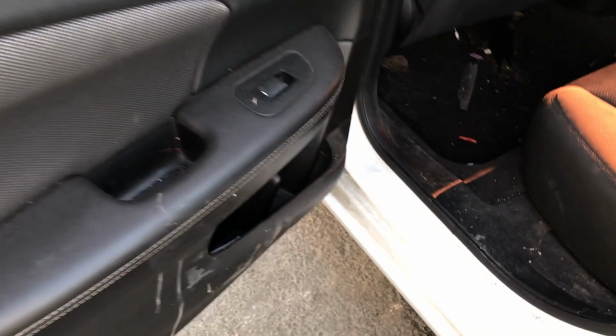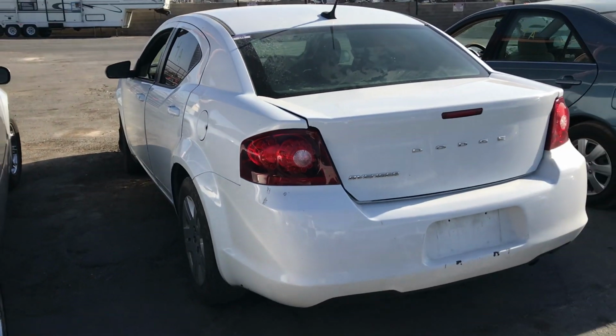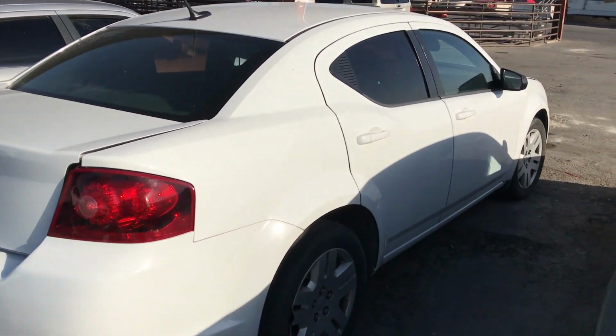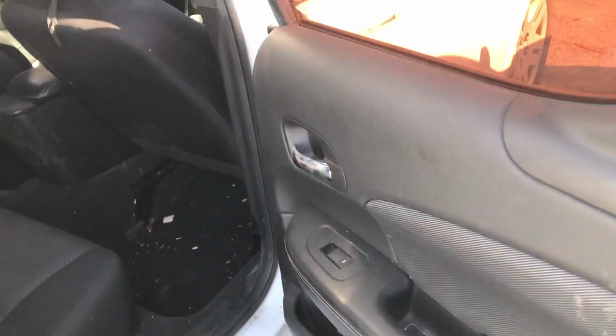Looks like females never clean out their cars for the most part anyway. So I mean, definitely had a bunch of little kids in there. But it does look really good, guys. It does look really good compared to the other one a few seconds ago we just showed you. It does look really, really good. Nothing that really stands out on the car.